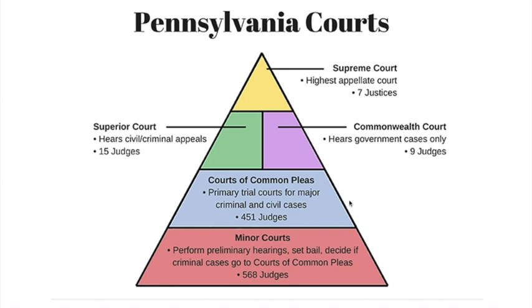So in Montgomery County, if you got state court jury duty, you would go to the court in Norristown. These courtrooms look like the courts that we typically see on TV and shows like Law and Order, where there is a lawyer and a prosecutor, witnesses are called, there's a jury, evidence is submitted, and there is a judge overseeing everything. So that's what the Court of Common Pleas in Pennsylvania looks like. The other courts do not have that type of look.